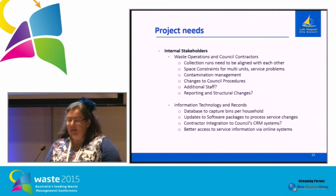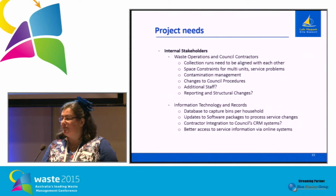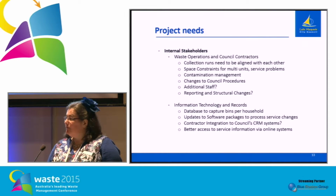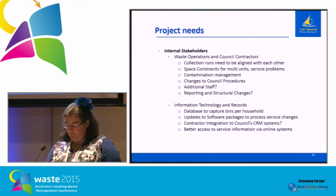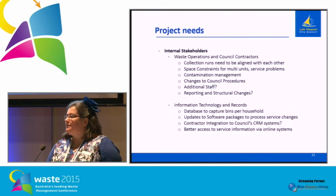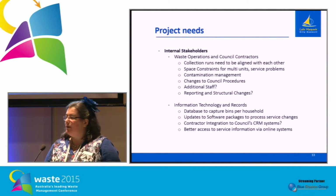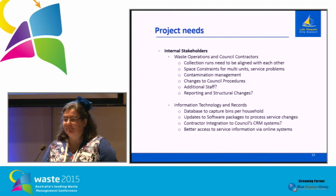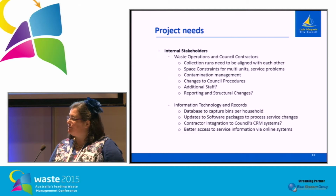So we identified what our project needs were. You should systematically work through each area that will be impacted by the change. So identify your stakeholders, resources, timeframes and priorities. For example, there are space constraints for multi-unit dwellings. How are you going to deal with that? Are you going to put garbage out one day and green waste the next? What changes need to happen with waste operations?